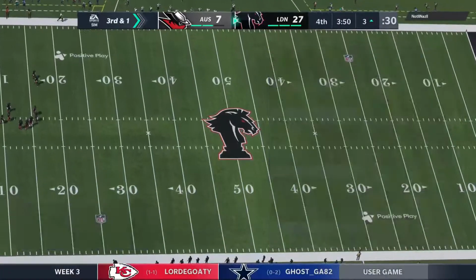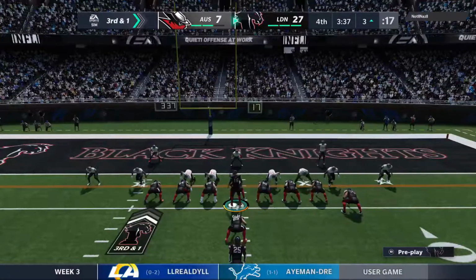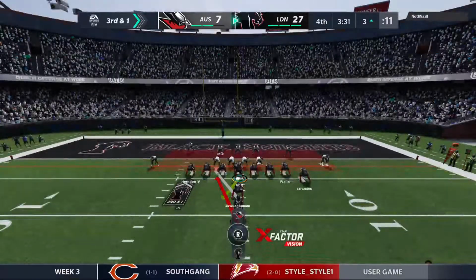A lot to praise on this drive, obviously. I know you're seeing what I'm seeing. Those guys up front, they're getting it done. Doesn't matter what play is called. They are handling their business at the line of scrimmage and dominating right now on this drive. Watch safety creep.